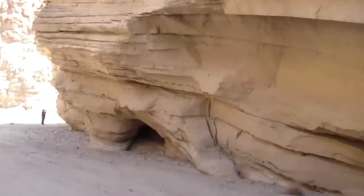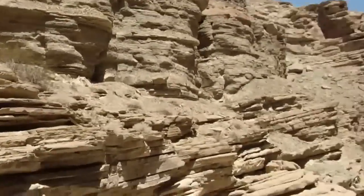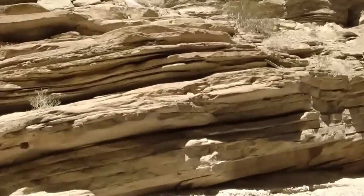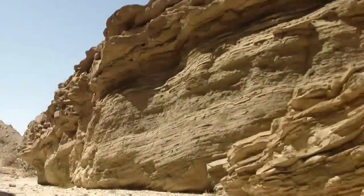Yeah, it's down there. Just one. Huh, that's pretty good aim. Nice. I'll get a shot of it here. I'll get some footage of it.